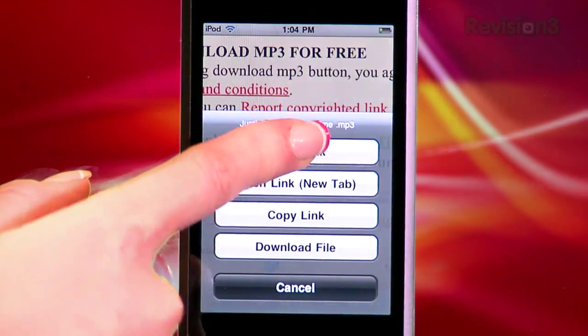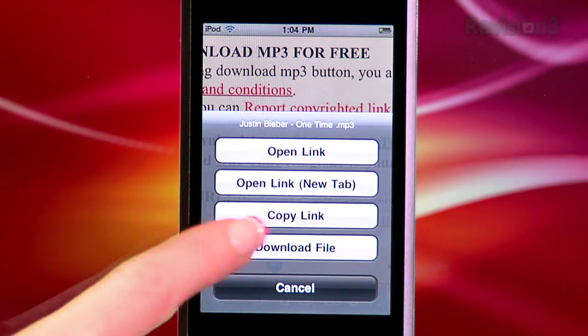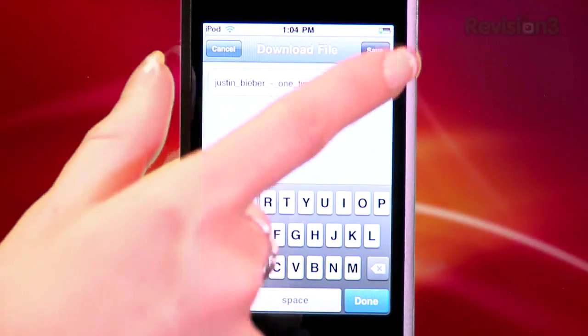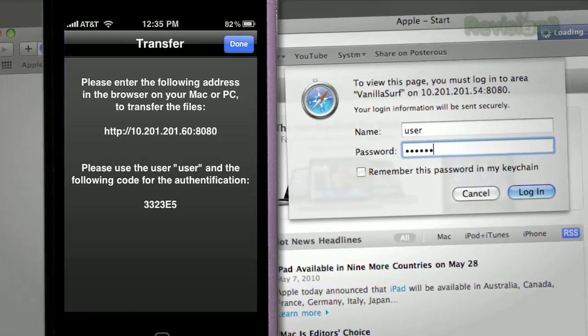In Vanilla Surf, there's also a download option, although it doesn't actually download to your phone. Instead, if you download an MP3, for example, it allows you to play it on the phone, but to actually download it, you would need to follow the instructions to sync your phone to your desktop using Wi-Fi. It takes a few steps, but it's actually pretty easy.